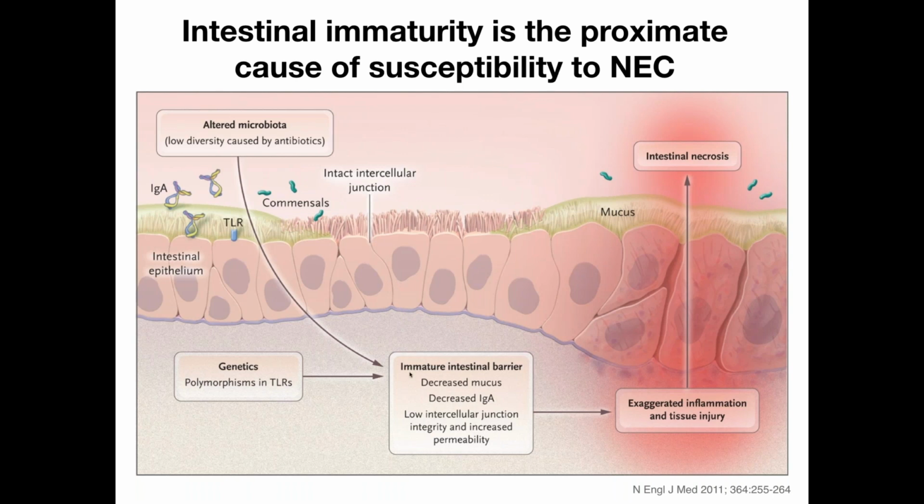While in the immature intestinal barrier, there is decreased mucus, decreased IgA, and low intercellular junction integrity, all of which are attributed to either host factors or altered microbiota. Some say it's caused by antibiotics. All of this leads to increased permeability, and then bacterial translocation, which leads to exaggerated inflammation and tissue injuries that eventually lead to NEC. Apparently, promoting intestinal barrier maturation to prevent bacterial translocation will help to reduce NEC incidence.